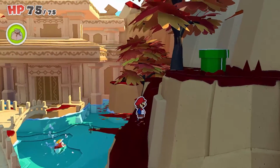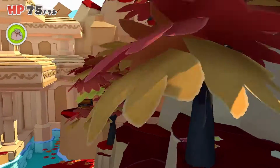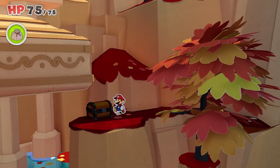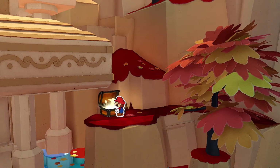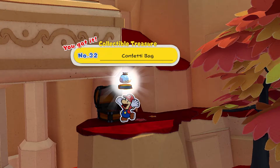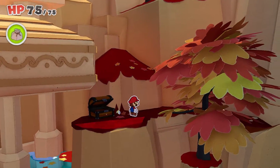The next one, you have to come up here to where this pipe is and just keep walking straight back, because there's a secret little path here when the camera moves around that'll let you grab this one that you probably saw from below and wondered how to get there. This one will be the confetti bag collectible treasure, and that'll be the second one here.